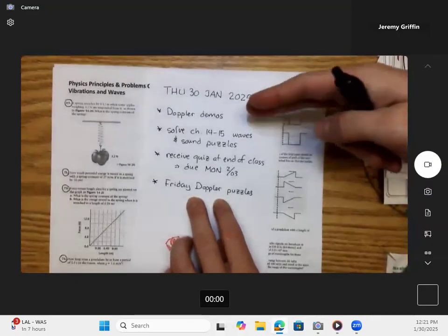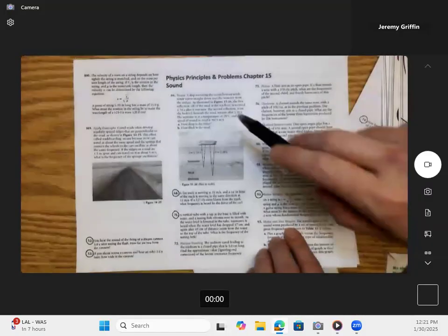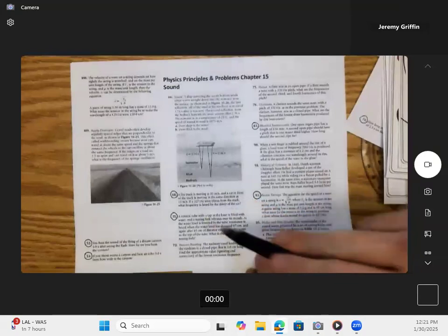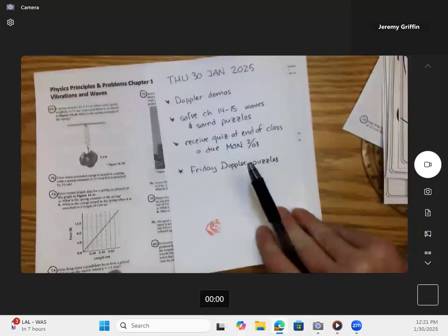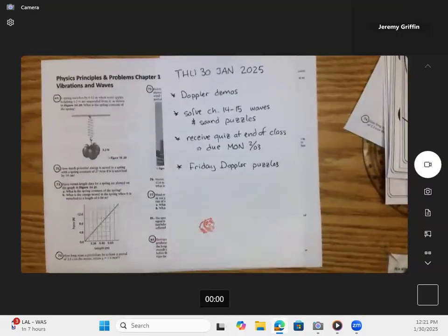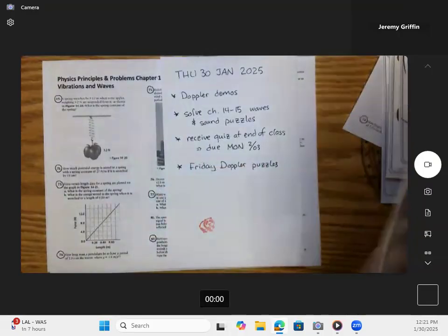So today I have, of course, the Doppler demos for you guys. Actually, one of these puzzles is a Doppler question. It's chapter 15, number 68. I'll solve that one with you guys. And then tomorrow it's going to be all Doppler tomorrow. Right? So you guys good with what we're doing? Right. Before I dive into those demos, got a couple extra things too.